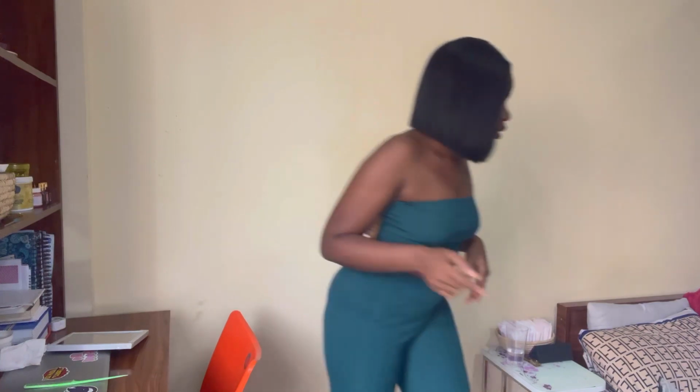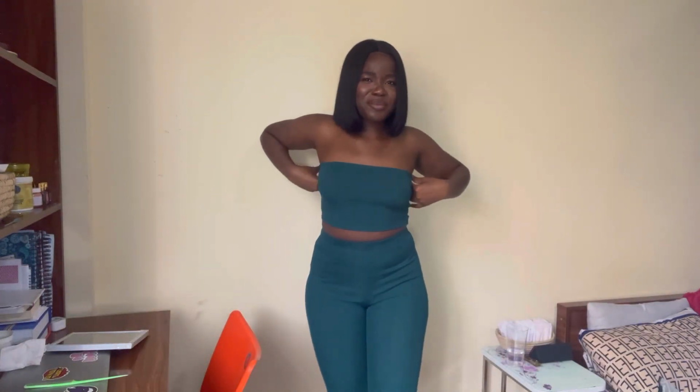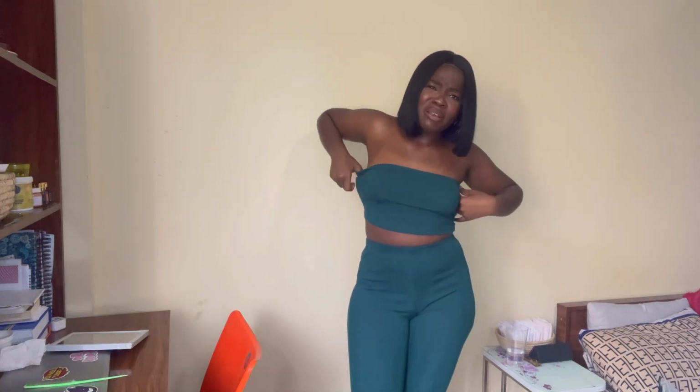This is what it's looking like. I got this in a large, I believe. Let me confirm. I actually got this in a medium. Guys, no wonder it's so snug. I feel like probably why I got a medium is because of the top. I was probably scared that if I got the top in a large, it would have been too big and not as fitting as it is here.